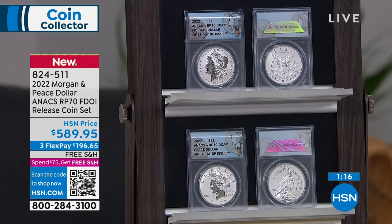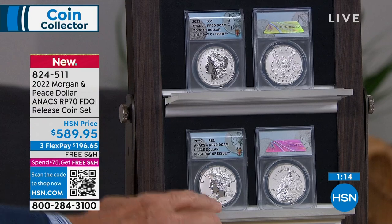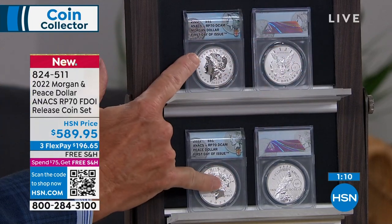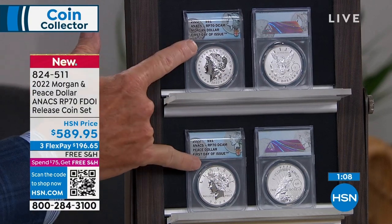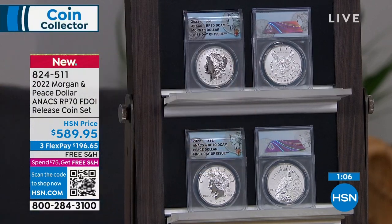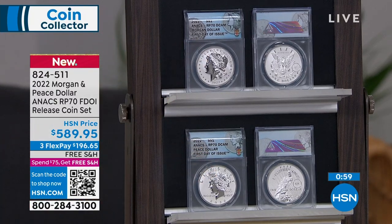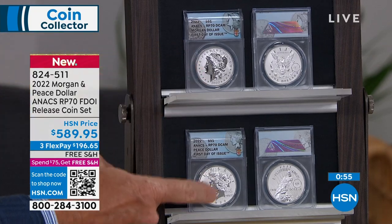Well, like I said, Fiji to the rescue, because they have dollars as their currency. So they made Morgan and Peace dollars, dated 2022. They are exact to the United States Mint specifications. They only made 5,000 of each coin, and I bought them all. I own all 5,000 of these and all 5,000 of these.